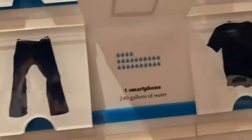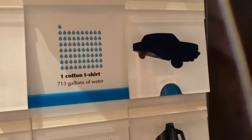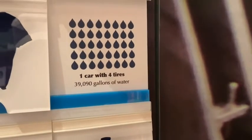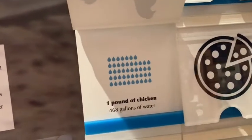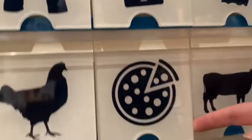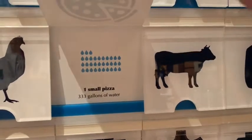A smartphone, 240 gallons of water. A t-shirt, 713 gallons. And a car, 39,000 gallons of water involved in building a car. One pound of chicken, not even a whole chicken, 468 gallons. A small pizza, 333 gallons.